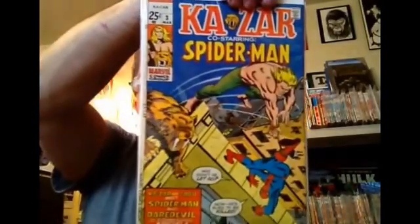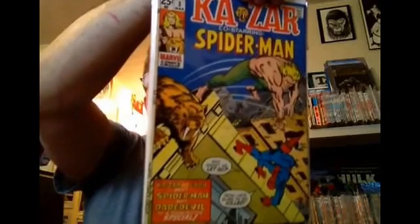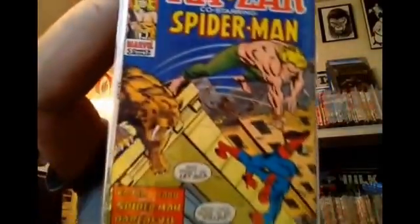And everybody else knows my love for square bound books. So this is Kazar #3. I guess starring Spider-Man. I'm pretty sure these are all reprints, but still pretty cool. Binding looks pretty good. Really nice cover.